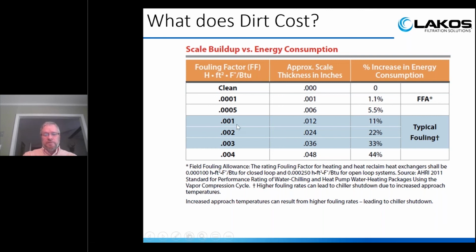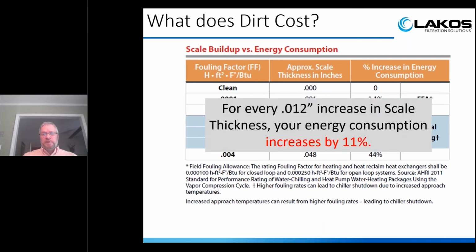Now note this is linear. So for every thousandth in fouling, if we go to 0.002, we would move up from 12 thousandths of an inch scale to 24 thousandths of an inch of scale. And that means the condenser is going to have to use 22% more energy. Well, this is huge. In a hydronic system, just say your chiller cost is going to be $200,000 a year. If you're fouling at a rate 24 thousandths of an inch of scale, you're going to have to spend over $20,000 in extra energy cost. So there's a huge impact in energy and energy consumption when you have a lot of particulates inside your hydronic system. And remember, for every 12 thousandths of increase in scale thickness, the energy consumption goes up by 11%.